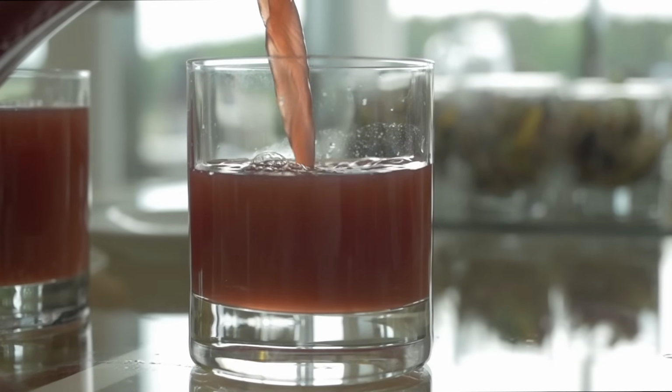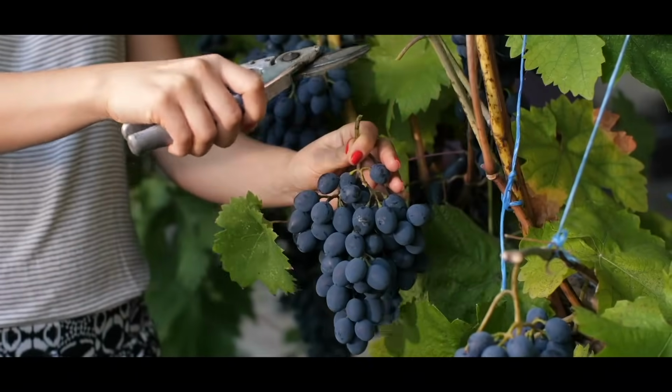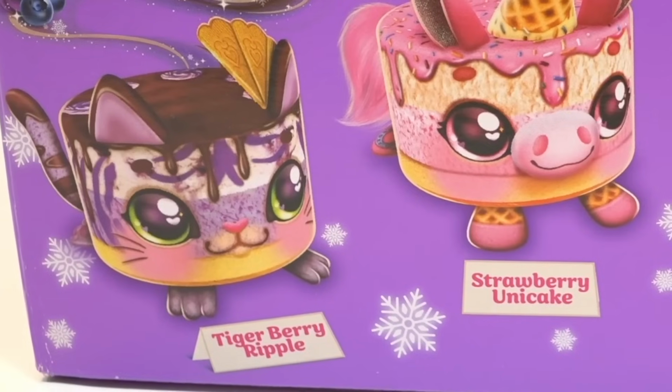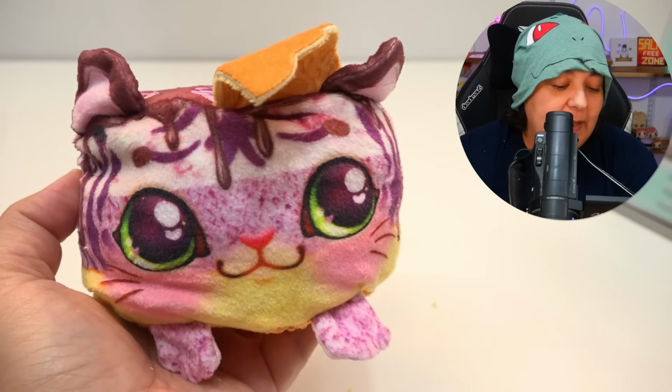I need to put this aside. This smells like grape juice. Not real grape juice, but the fake grape juice or that popsicle that you can break in half and give one to somebody, but you actually eat both. That's the kind of grape we are sniffing. I know it said it's supposed to be berry. Let's look at that packaging again. It does say that it's supposed to be some kind of berry, but it really does smell like grapes.